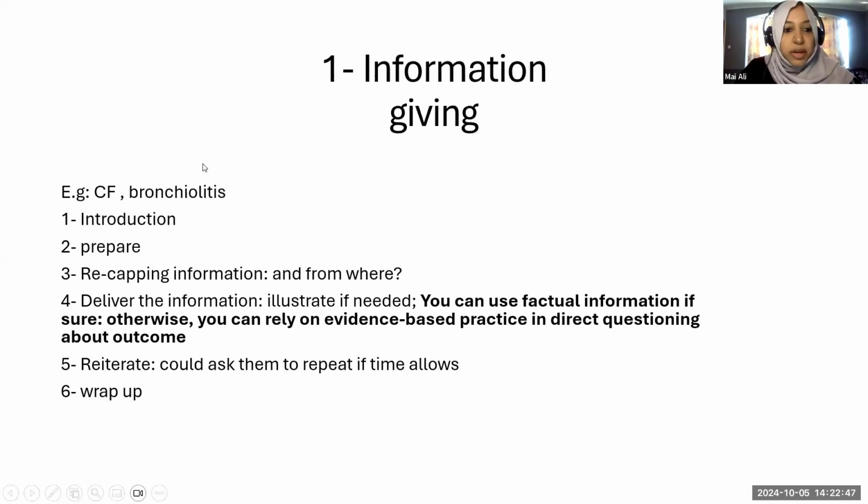Let's go to the first scenario: information giving. Just some examples here. It could be as simple as bronchiolitis. It could be as complex as cystic fibrosis. Just following the same six-point structure.